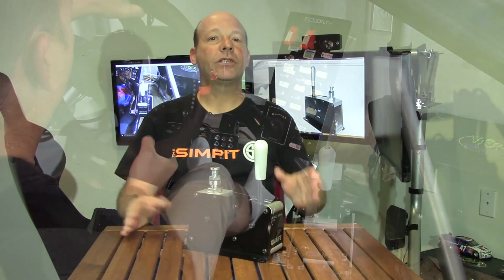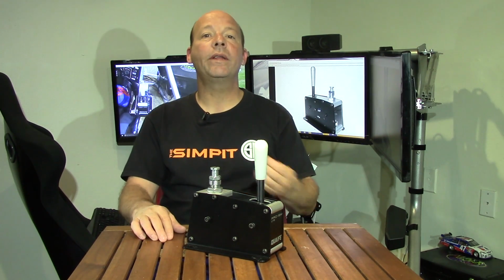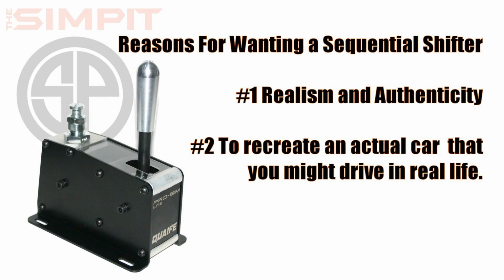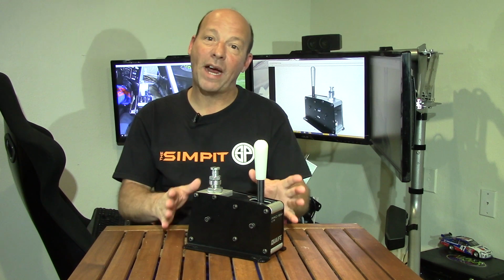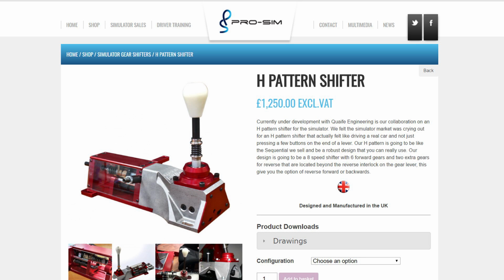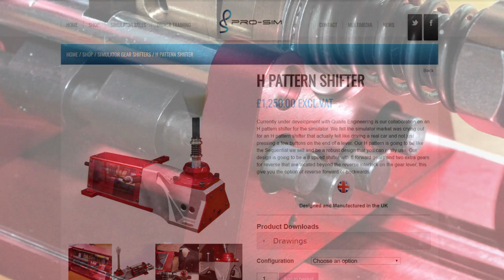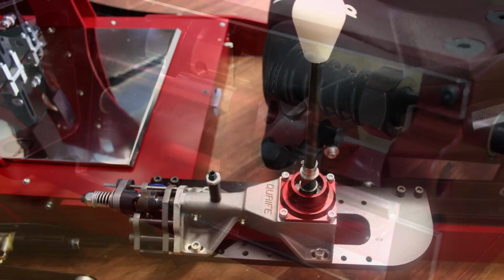And that takes me back to justifying the price of this shifter. If you're trying to accomplish number one, realism and authenticity, or number two, recreating a car that you drive in real life, well then you can't do much better than this shifter. Well, that is, except for its big brother, for 850 British pounds or $1,037. And its even bigger brother, the full H-pattern shifter, which is incredible to even look at, for a whopping 1,250 British pounds or about 1,600 bucks.